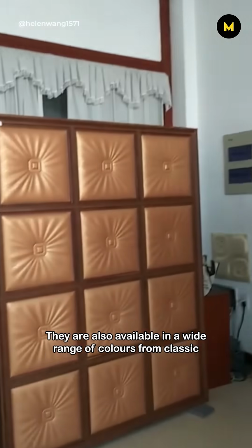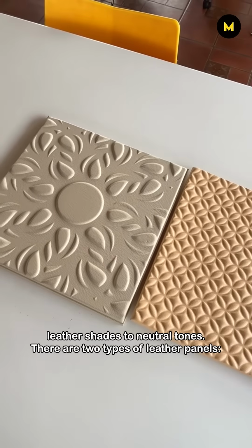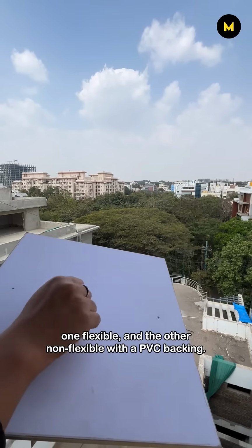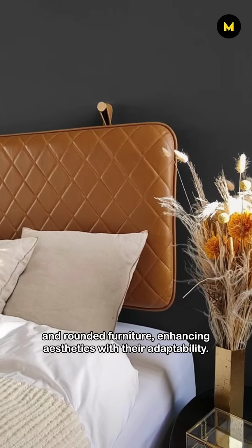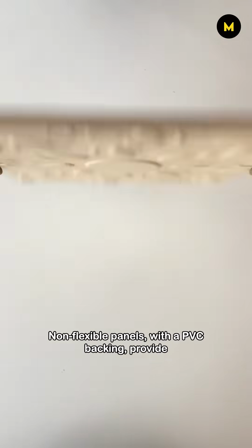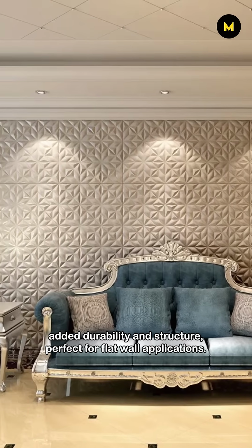They're also available in a wide range of colors from classic leather shades to neutral tones. There are two types of 3D leather panels, one flexible and the other non-flexible with a PVC backing. Flexible leather panels offer versatility for curved surfaces like headboards and rounded furniture, enhancing aesthetics with their adaptability. Non-flexible panels with a PVC backing provide added durability and structure, perfect for flat wall application.